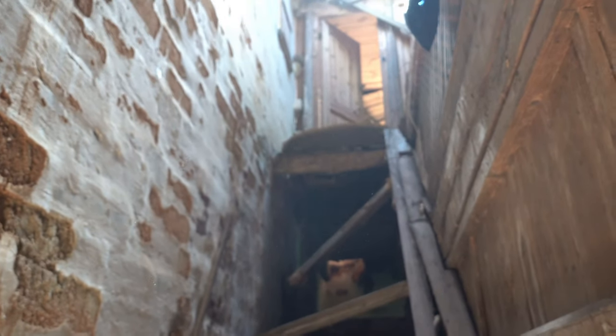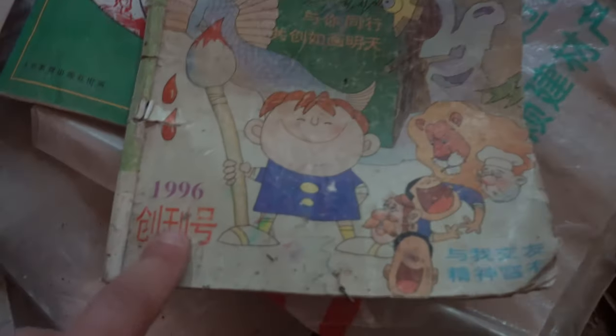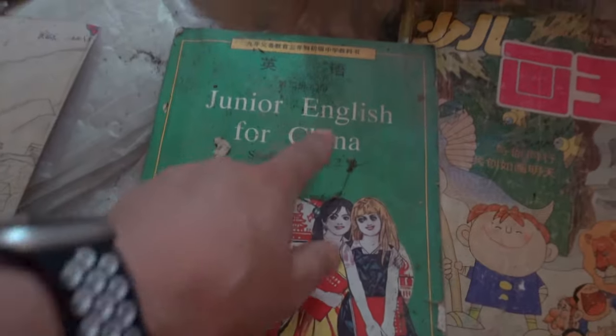There's still stuff up there. I'm not sure if we can get up that. No, that's not a good idea. But look, you can see there's comic books from 1996. This book is called Junior English for China.